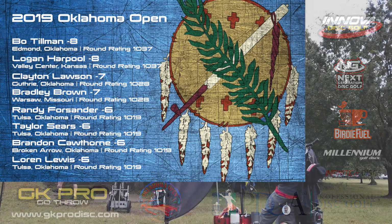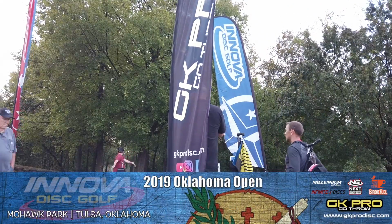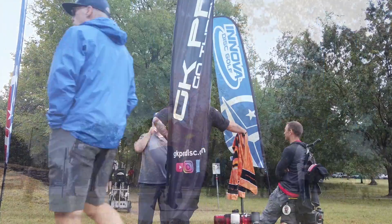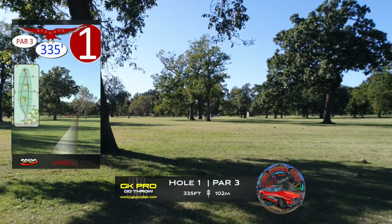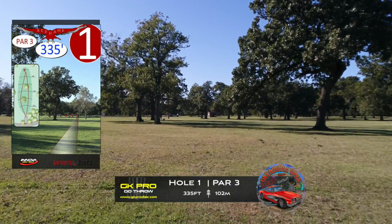Yep. And we'll be expecting to see the wind pick up a little bit out here at Red Hawk for the afternoon round. It's definitely more open than the Black Hawk course, so the wind will come into play. Luckily, the tee pads will be dried out by this point, so there won't be as much slipping or anything like that. Hole 1, Matt?